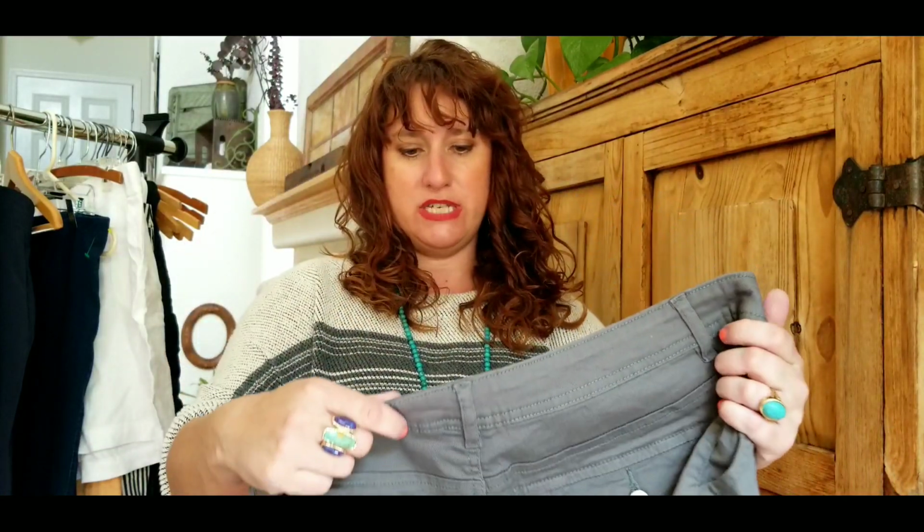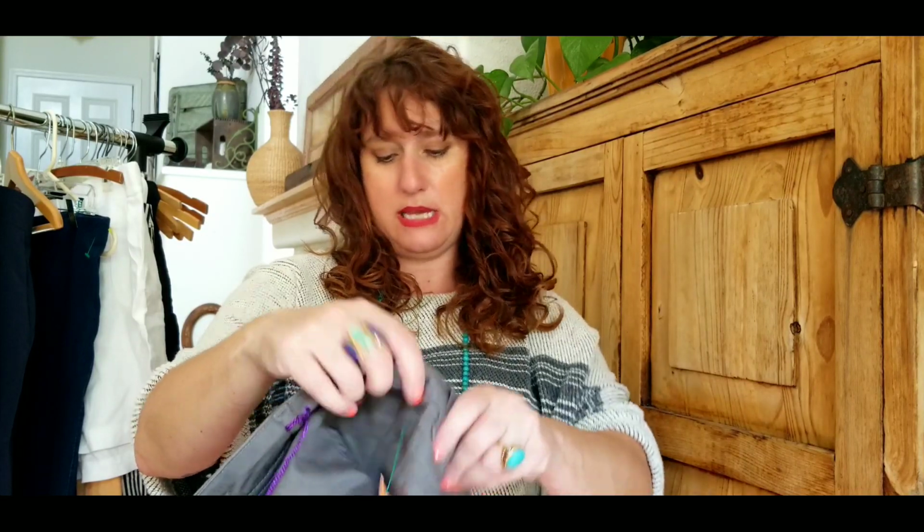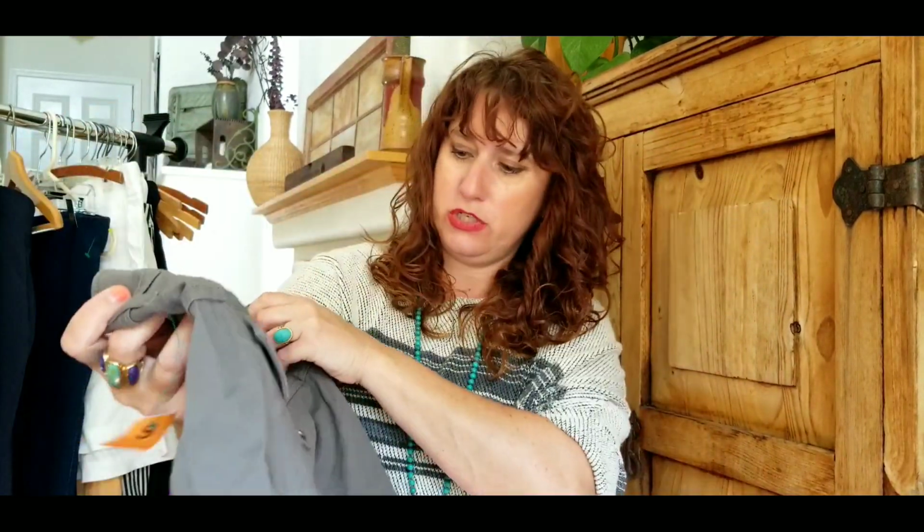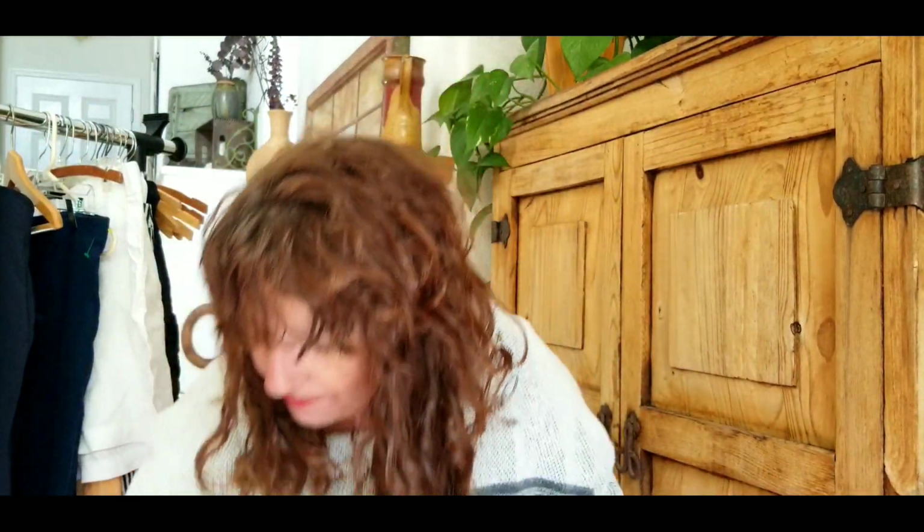Just a cute pair of denim shorts. Lascana. It's in Euro sizing. Oh, USA size 8. Those are cute. Just a pair of classic shorts.